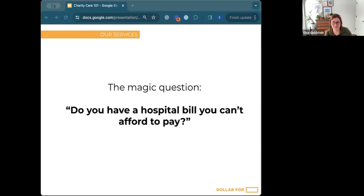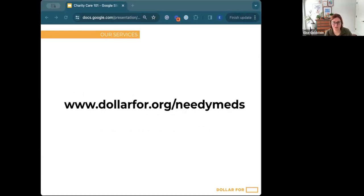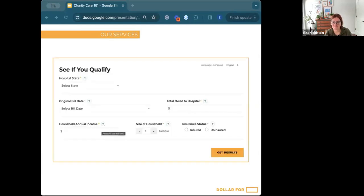So the magic question is, do you have a hospital bill you can't afford to pay? If you do, Dollar4 might be able to help. Here's what you need to do. You need to go to dollar4.org/needymeds. And what you'll find there is a website with this screening tool on it. This set of questions, so you're going to pick your state, and then after you pick your state, you're going to be able to pick your city. Then after you pick your city, you're going to be able to pick your specific hospital, and you're going to want to be very careful to pick the actual hospital you visited. Then you're going to tell us, when did you get the bill? How much you owe to the hospital? What's your income annually?